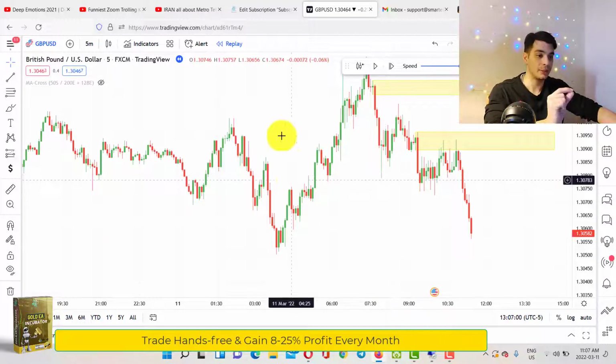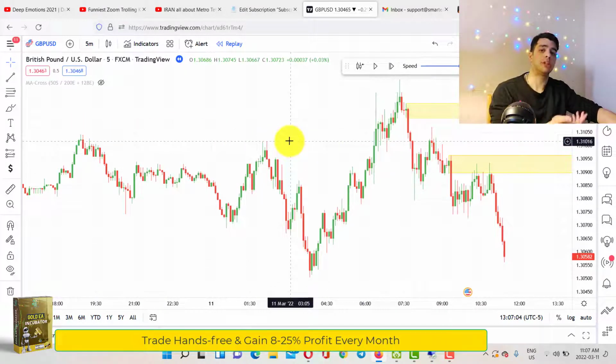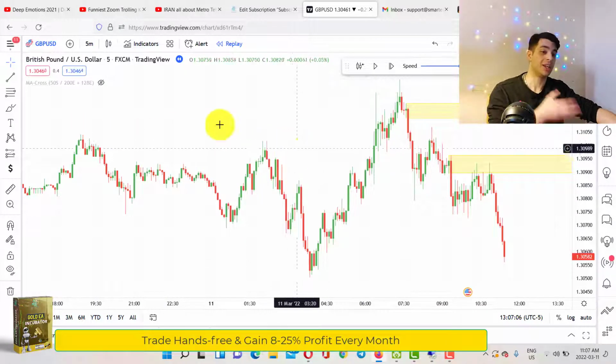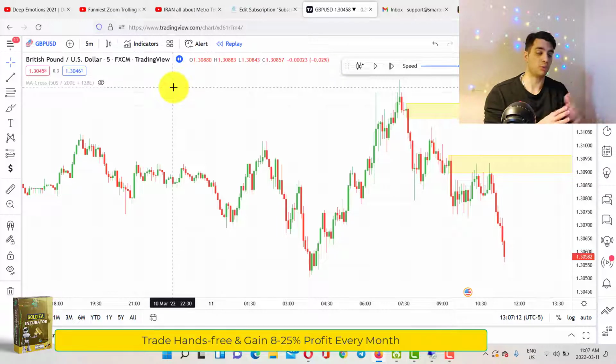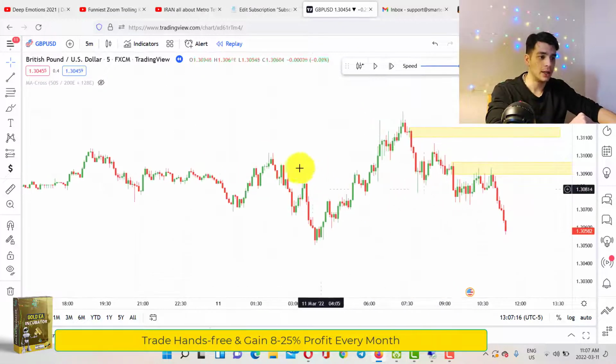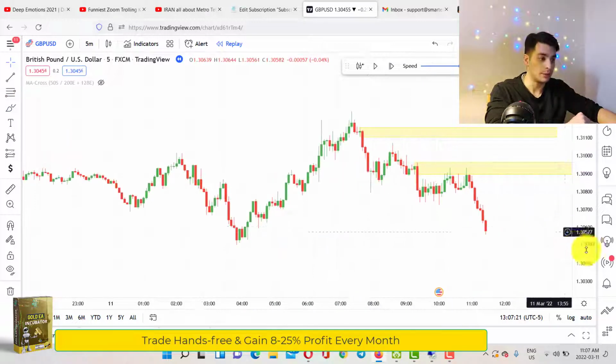Especially in this case, people get tempted because, okay, we have higher highs, higher lows, we have breakout structure, so the market is trying to change its direction. But the 5-minute time frame is not the only indicator you need to rely on. You need to go to higher time frames, 1 hour to 15 minutes, to see how it works. And then after that, you need to see how it's working for you.